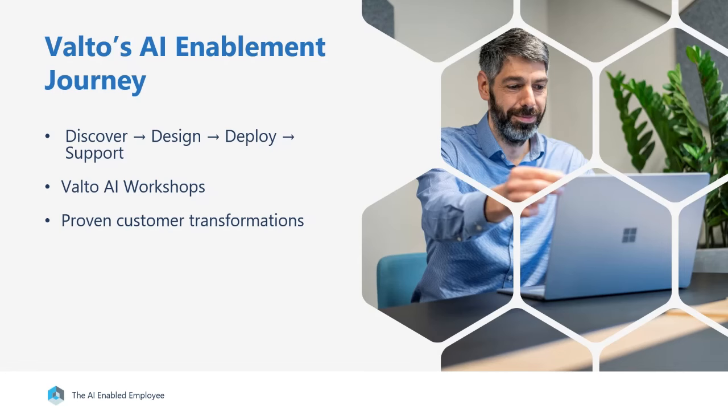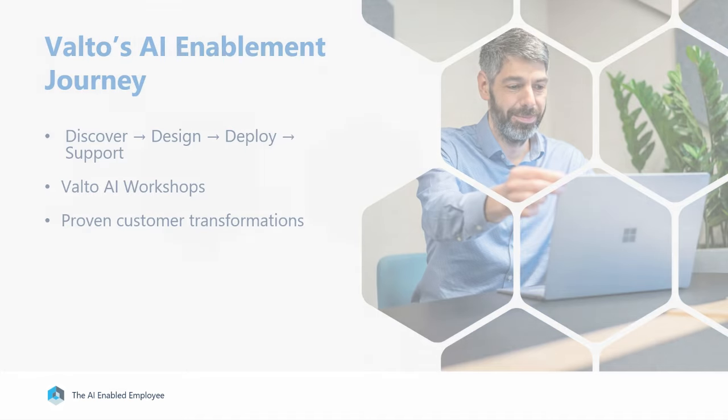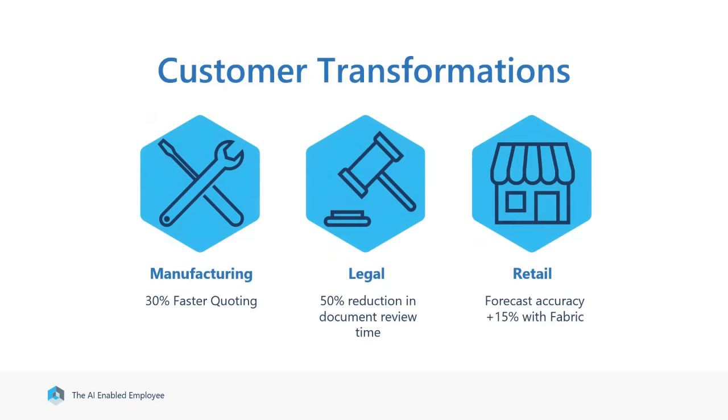So as I say, Valto offer that full journey from the very beginning to end, and Valto also have proven customer transformation. So just talk a little bit about some stories that we've got.